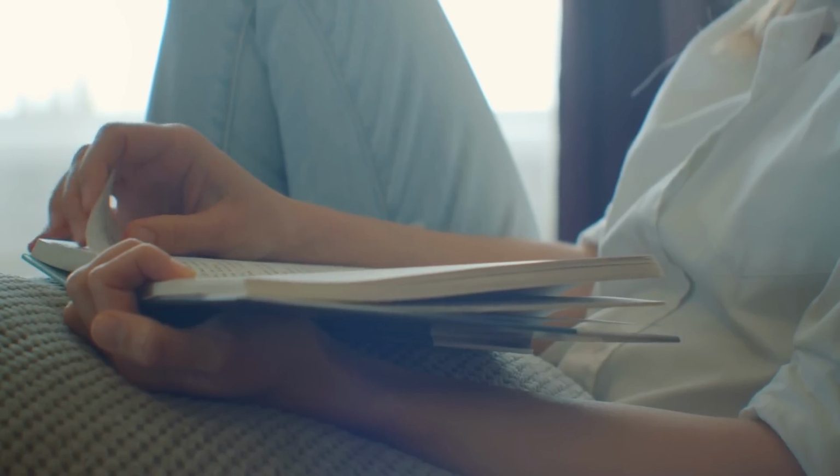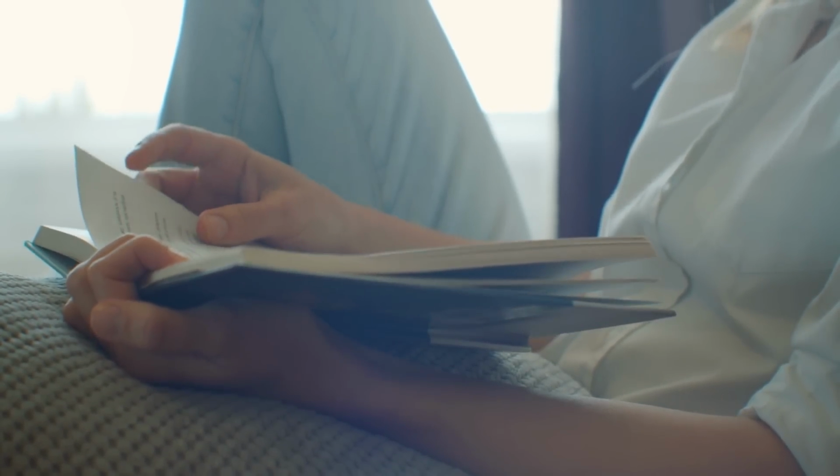I think it's important to realize that books, no matter how great they are, they don't define you. And by getting rid of some books that you're not excited about or that you have already read, you're making space for new books to read.